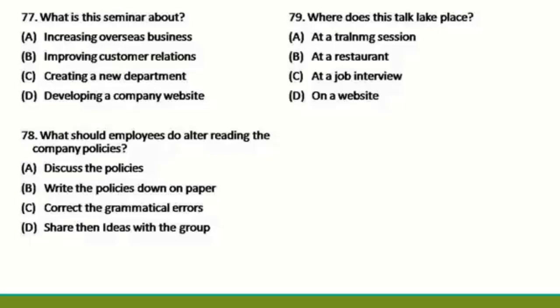Number 77. What is this seminar about? Number 78. What should employees do after reading the company policies? Number 79. Where does this talk take place?